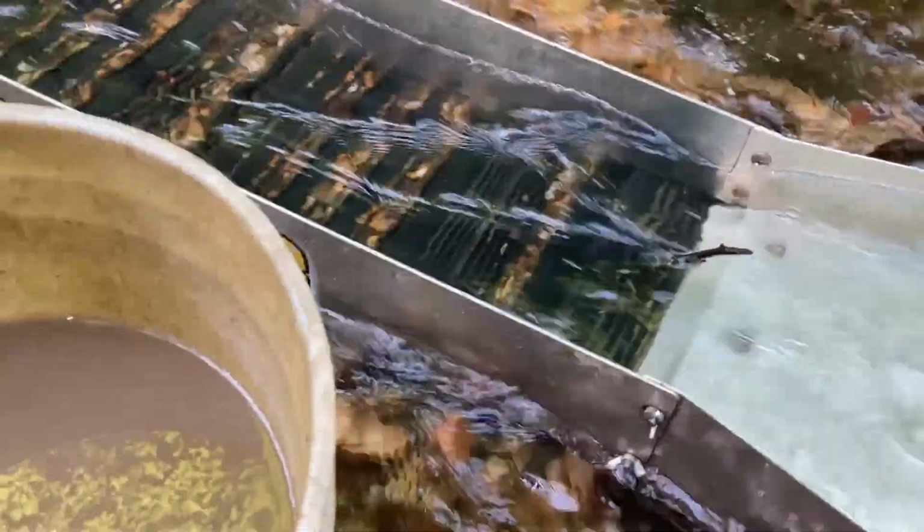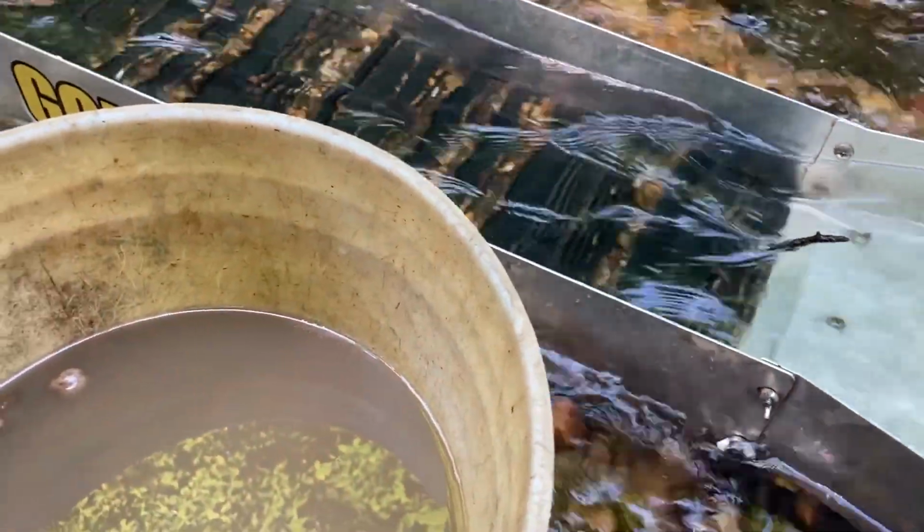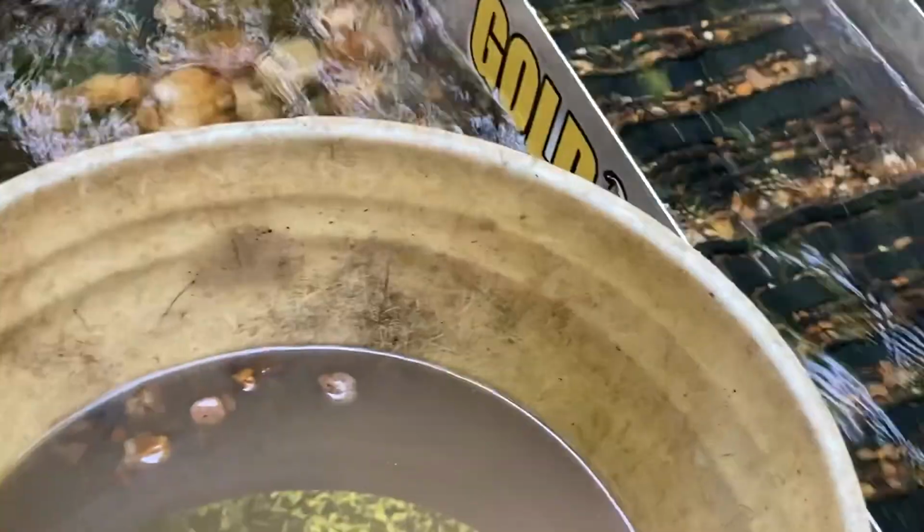And the sluice box is looking good. We are seeing gold in it. I see a piece of gold behind a ripple. Let's see if I can get down it. See, y'all can see that. Let's see. Maybe you can't see it.